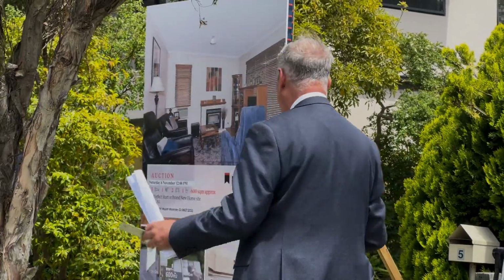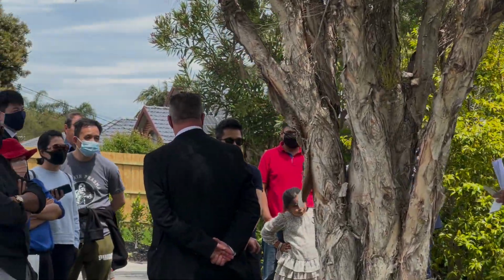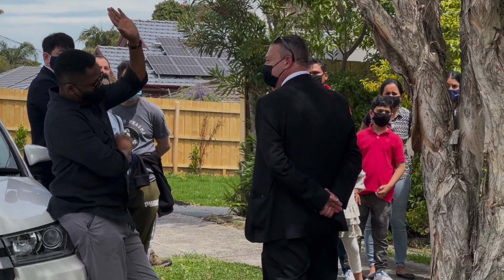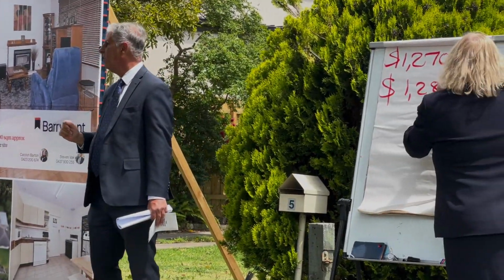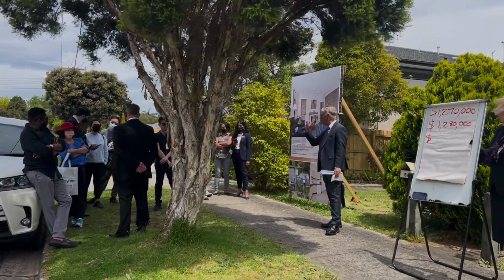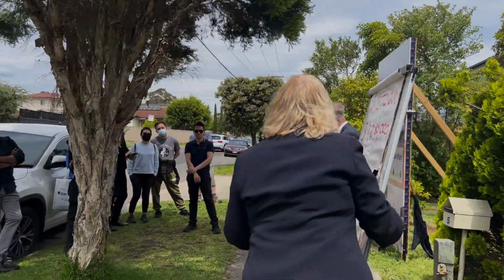$1,270,000. Big crowd, but a small gathering. At 1,270, right here. At $1,270,000. First. Second. Anyone else? Third, 80, and we got 80. Round me off to three. 1,280, go 1,300. 1,280, once. Twice. Three? Three?